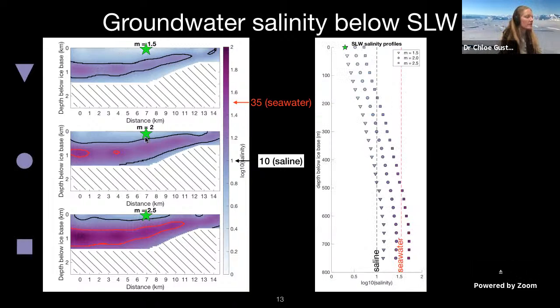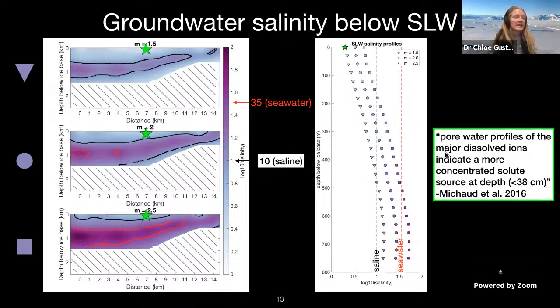And at this star point, I'll actually just pull out these 1D profiles of salinity just as another way of looking at these variations. And we just have those for each of the 3 M exponents. And also at this star, there are sediments and pore waters that were collected below the lake. They were able to get about 40 centimeters of sediments beneath the lake. And from those sediments, it was actually estimated that there was a more concentrated solute source at depth.